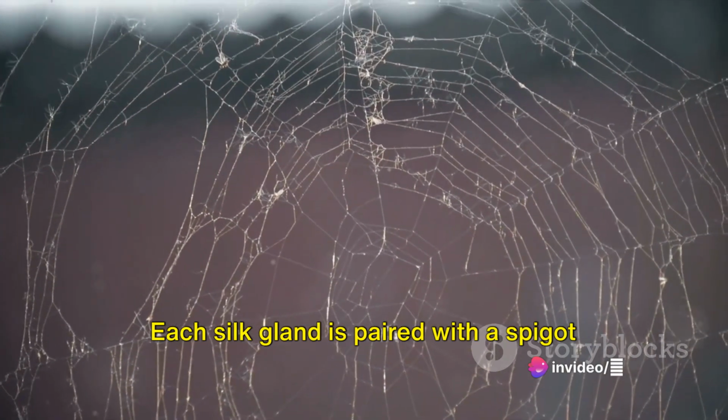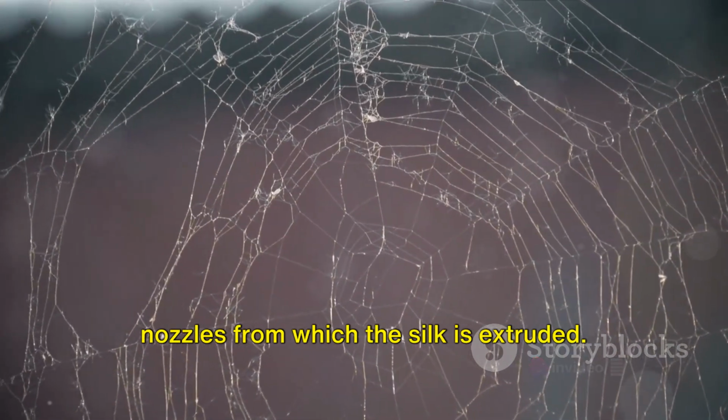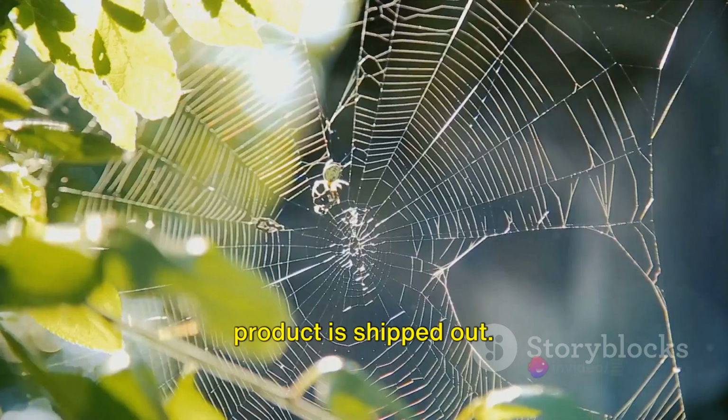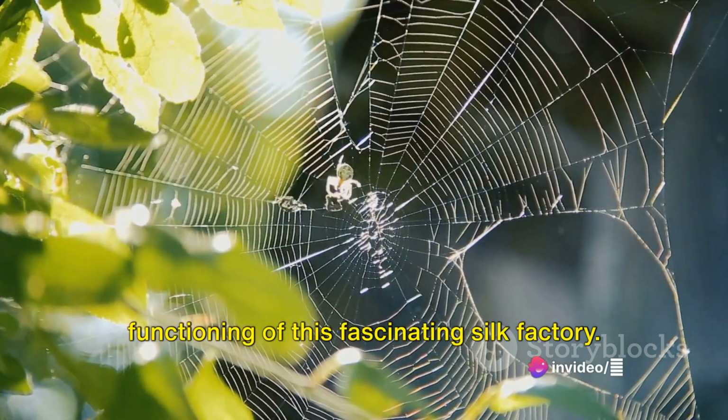Each silk gland is paired with a spigot on the spider's spinnerets. These are the nozzles from which the silk is extruded. Picture these spinnerets as the exit doors of our factory, where the final product is shipped out. Now let's delve deeper into the functioning of this fascinating silk factory.